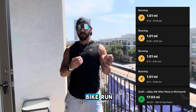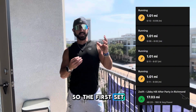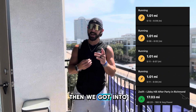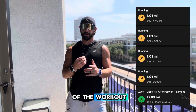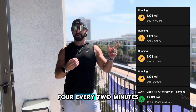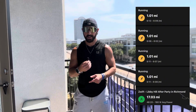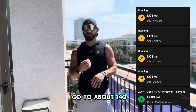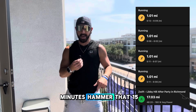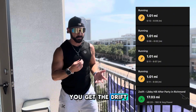So it was a bike run, but you were alternating back and forth. The first set was just a 5-minute warm-up to get those legs going. Then we got into the meat and potatoes of the workout. You would do 10 minutes on the bike. Every 2 minutes, you would go as hard as you could for 15 seconds. And then you would go at about 140 watts for another 1 minute and 45 seconds. And then at 4 minutes, hammer that 15-second sprint. And then another minute and 45, you get the drift.